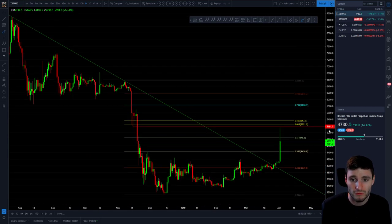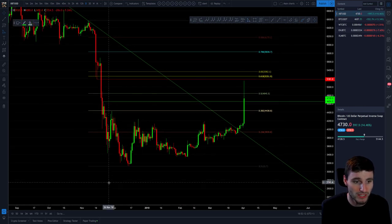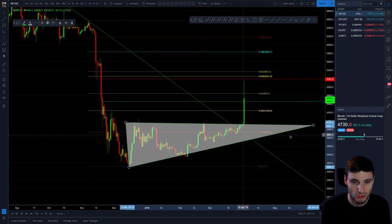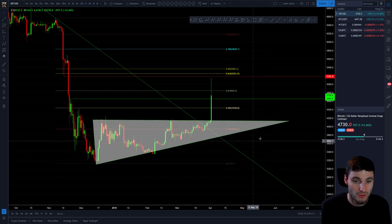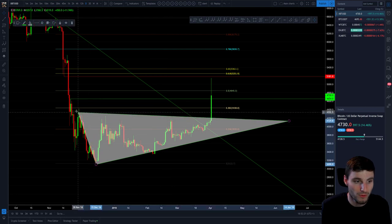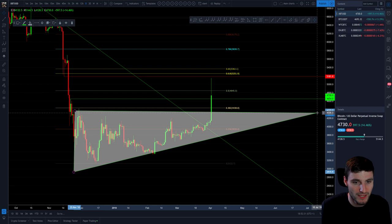Okay, so this in itself, let's draw this out so you can all see this clearly, is obviously an ascending triangle. That's not drawn out 100% correctly here, but you get the general idea that we've got higher lows, higher lows, higher lows, higher lows on one resistance level. That resistance obviously got tested, if we bring this back to the start a little bit. You get the general idea of what I'm trying to draw.